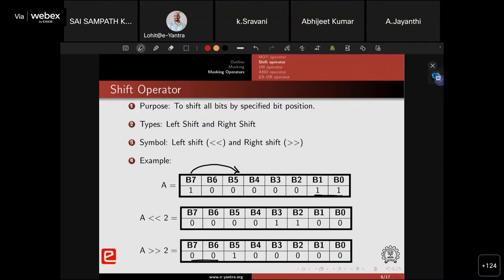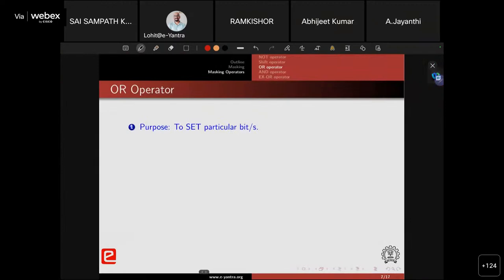Okay, cool. So I thought you'd be confused in the left shift and right shift, but since we are getting correct answers, I'm assuming that you have understood, and with this we'll move forward. So two operators we saw: NOT to perform negation, and the shift operator, which can be left shift or right shift. Left shift is denoted by two inward arrows, and two outward arrows, the greater than signs, for the right shift. So shifting happens based on the specified bit positions.